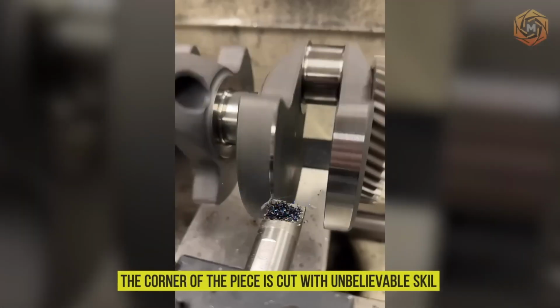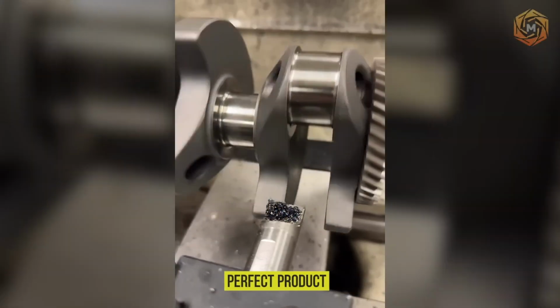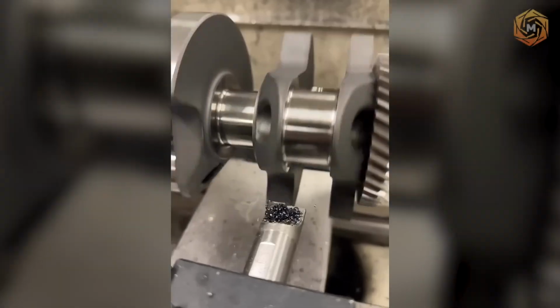Just watch as the corner of the piece is cut with unbelievable skill, transforming it into a perfect product that is exactly as specified. Interesting.